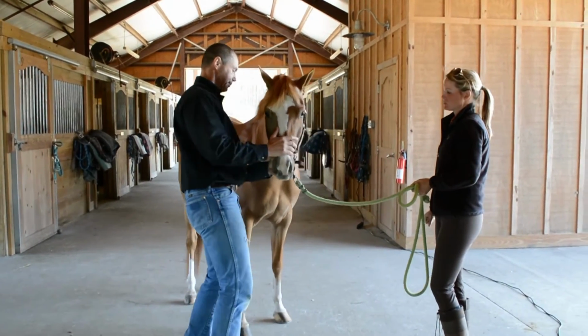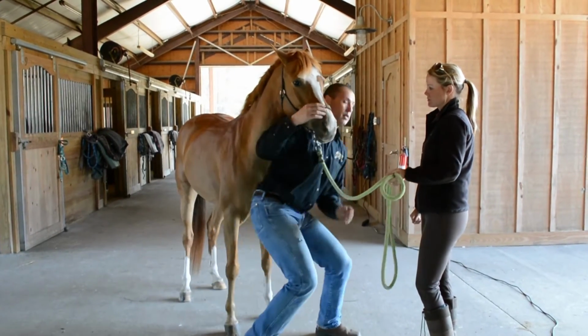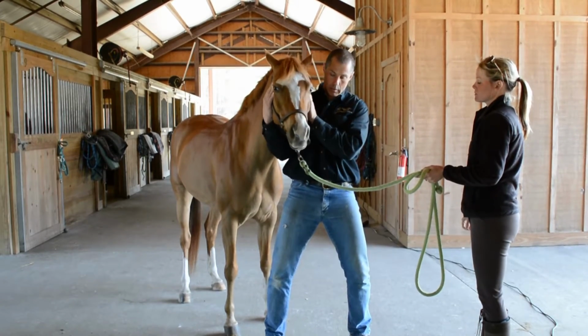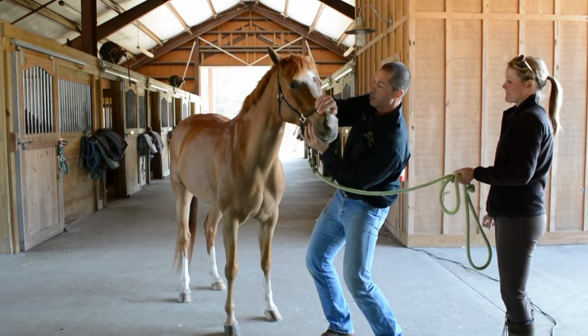The first adjustment Dr. Mitch makes is Pixie's TMJ. The TMJ is very often overlooked, but a subluxation of the TMJ can be the cause of a multitude of problems, from the head to the shoulder girdle.